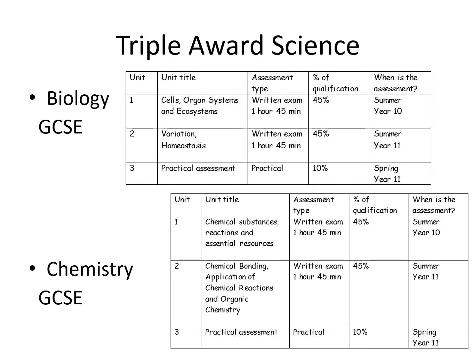And finally, unit 3 is a practical assessment. And that practical assessment is common across the three sciences. It's worth 10% of the qualification, and it's completed in January and February of year 11. In the practical assessment, the practical exam is set by WJEC, and we have it in two parts.